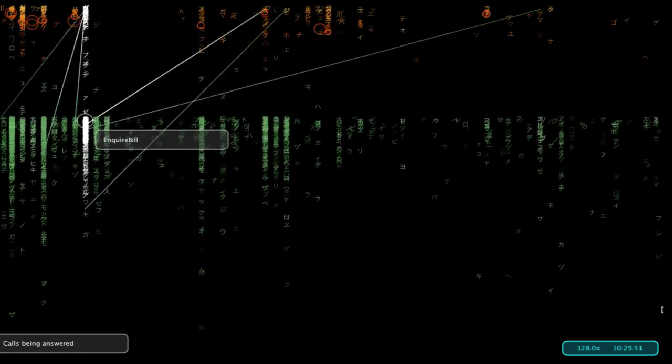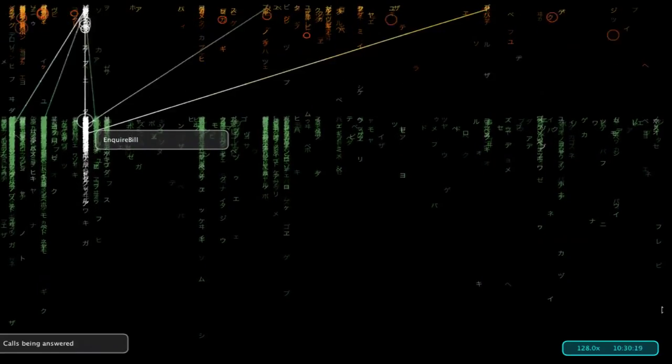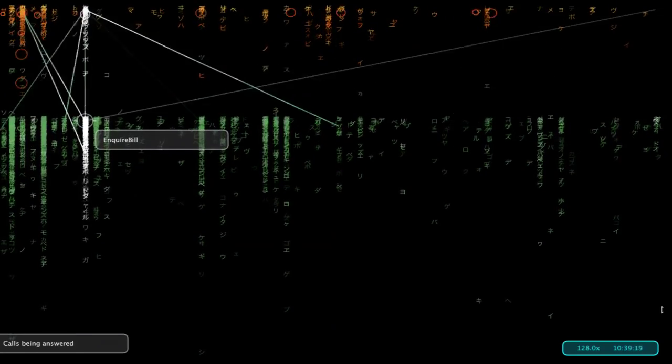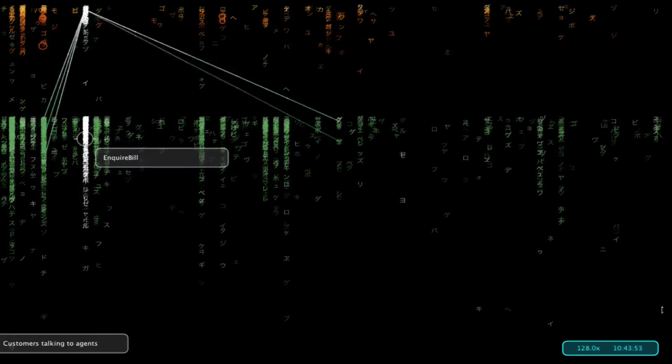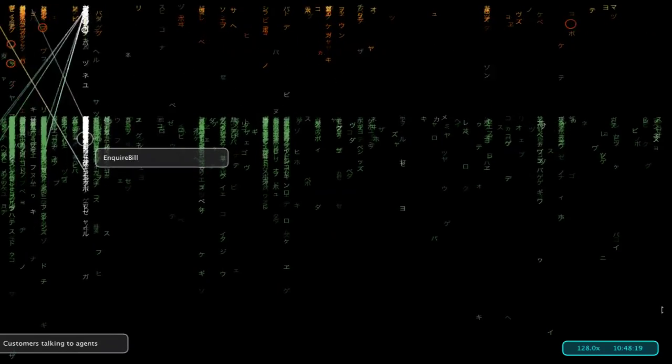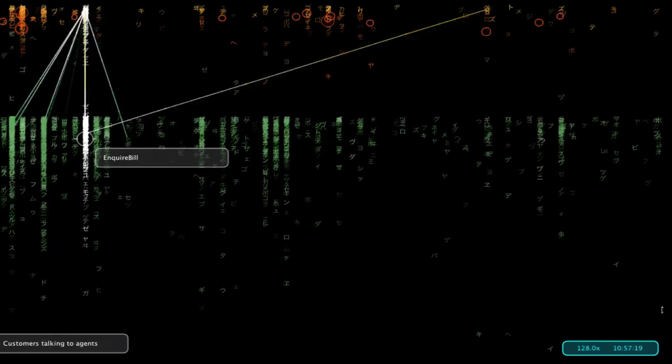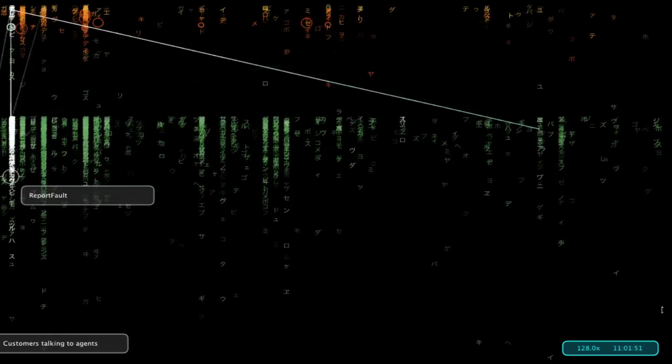We didn't expect them to sort of see a deluge of people flowing in to talk to agents. It looks like, you know, there's a never-ending storm of calls coming into the call center. We didn't expect to see people talking, I guess, for so long to agents. By the time they're at the bottom of the screen, they've been talking for 2 hours.